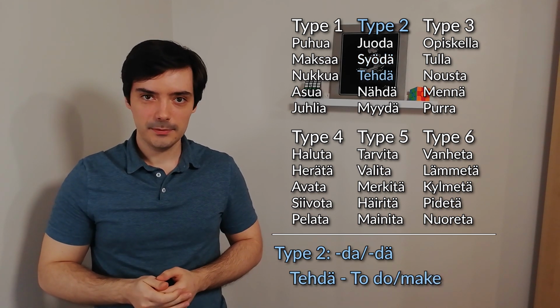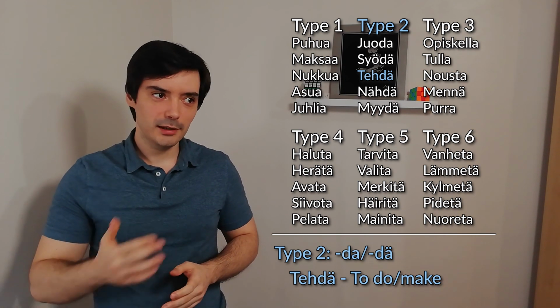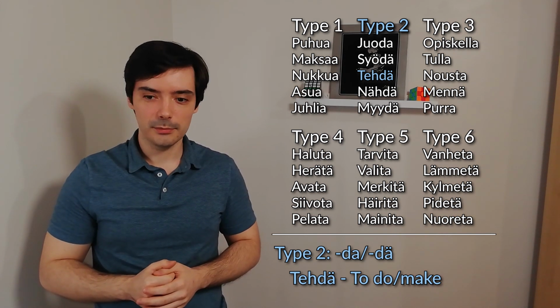And then tehdä, which is a very important verb, which means to do or to make. And so when you did something in the past, or when you want to do something, you use this verb, so a very, very common and important verb.